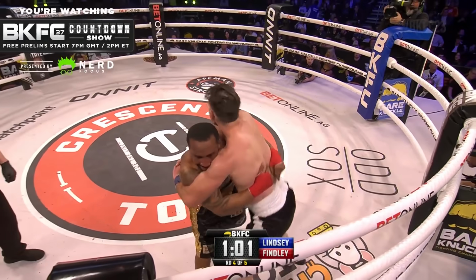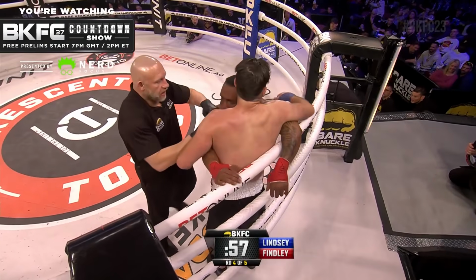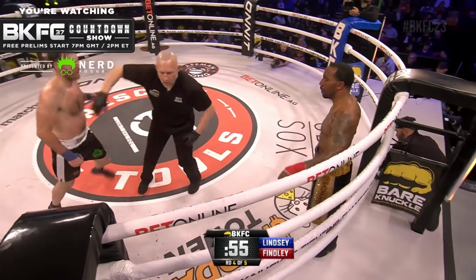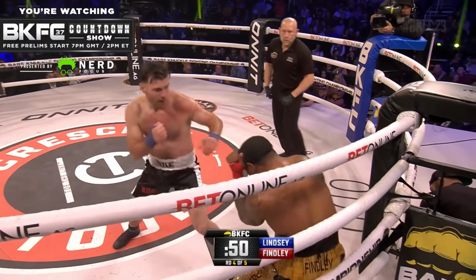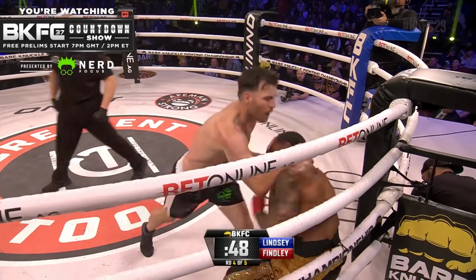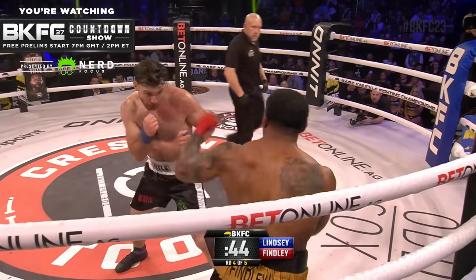Straight right hand by Jake Lindsey. There's those double punches to the body you talked about earlier. Clean. And I just love that clean right hand that Lindsey's able to throw in there. Uppercut to the body from Lindsey. Lindsey having another big round. Finley looking to counter to the body now off the jab.